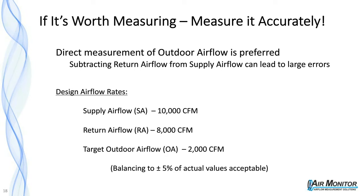And just as a real quick reference, I've had discussions where not all the components of airflow are to be measured. There was a discussion at one point where somebody wanted to do subtraction and said, well, I'll measure supply and return. I will do an assumptive measurement on outdoor air. If I know supply and return, I know outdoor air.